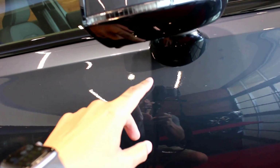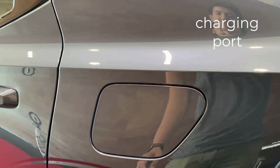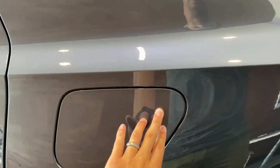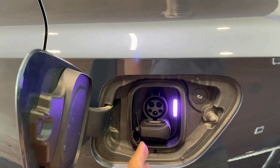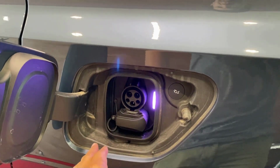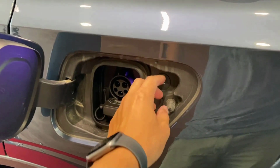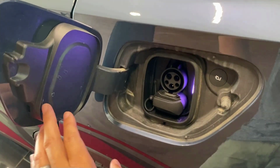Integrated turn signals, pretty standard. You also have a new camera down here. Let's look at the charging cap cover. It's going to be a press to release, and you have a standard NEMA charging plug here. You've got a nice LED indicator to give you some light if you're in the dark. Other than that, standard Volvo parts on the cover.